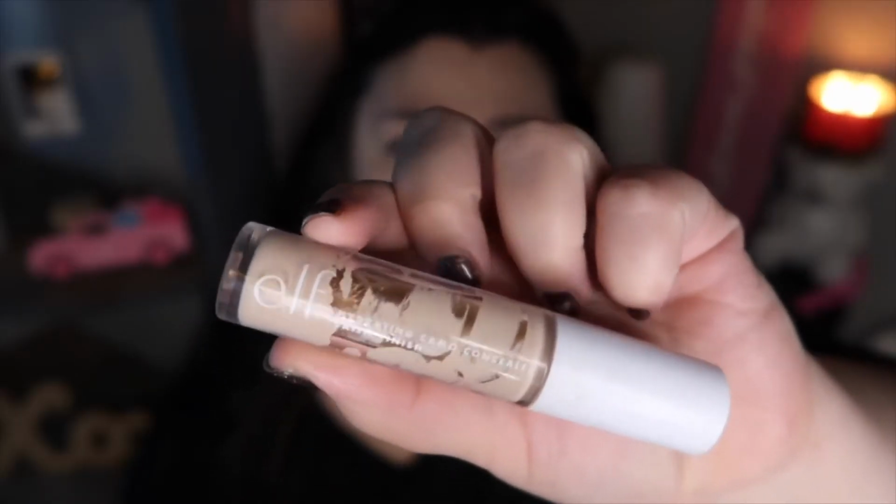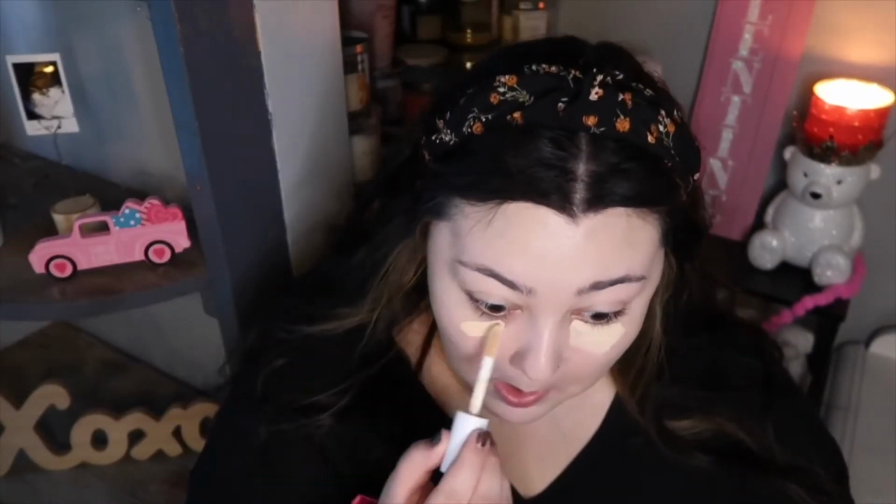Next, I went in with my e.l.f. Hydrating Camo Concealer. I love this stuff, one of my favorite concealers out there. So I went ahead and applied that on any blemishes and under the eyes. I also used this as my eye primer today.